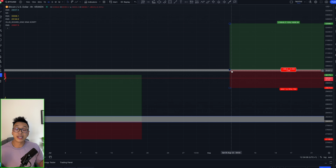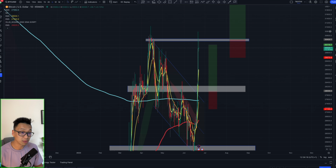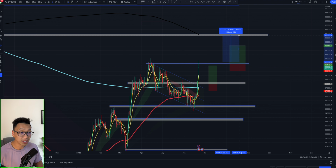Now the next one is basically at the 30,000 mark. We're using this high of the year as our reference point as a support. Now with this support, what I'm suggesting is basically if price breaks above, this resistance will then become a support, and the next train of move will be from 30k to the 33,000 mark.